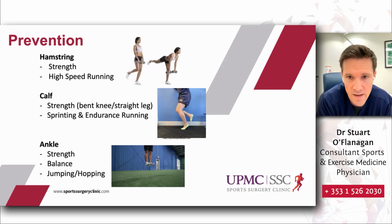And similarly in the calf, the three muscles I mentioned, we look at training them regularly with heel raises with a bent knee and a straight leg, for example, as well as sprinting and endurance running. Lots of running volume is important for the calf, and our players cover long distances repeatedly. So it's ensuring that they have enough in the tank to be able to do it, particularly when the intensity is very high in warm temperatures, often very humid conditions also.